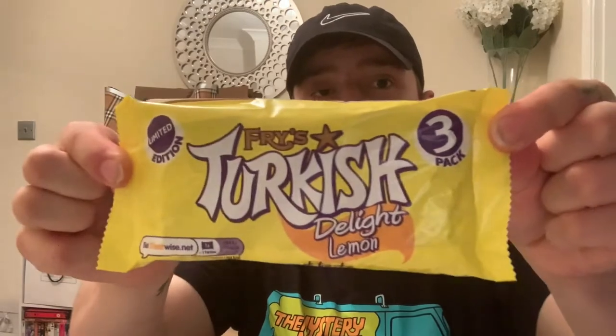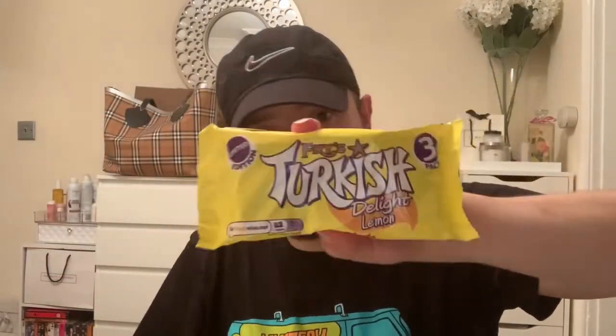Yeah, so really happy with them. I think these are new. Mum went to try them. They are the Fry's Turkish Delight. They were £1 in there.